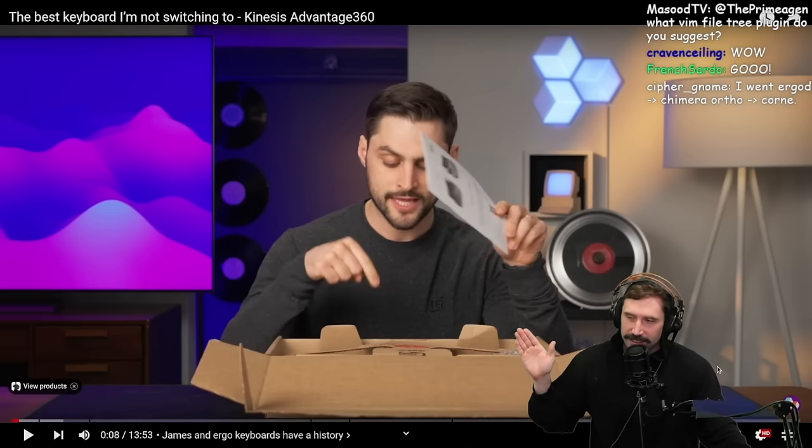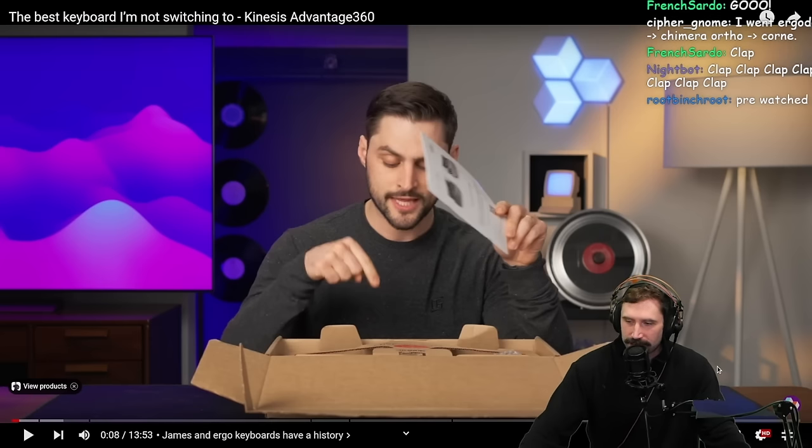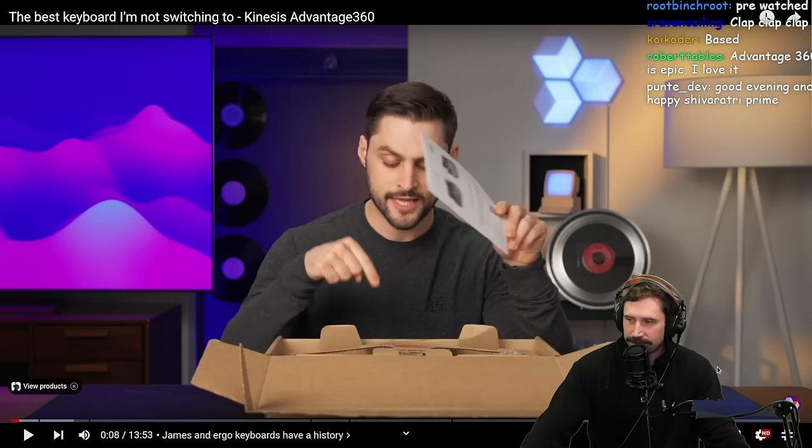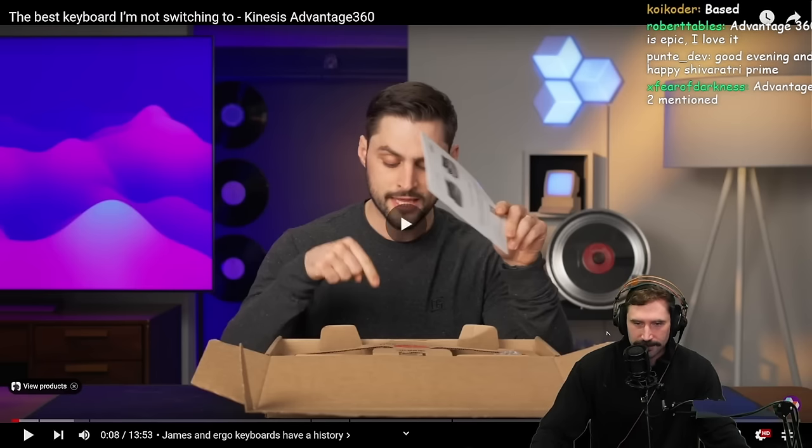Me personally, I got the Kinesis Advantage 2, never looked back. I literally never went off and explored other keyboards. I've never had the desire to. I found my baby. I've loved my baby. I will continue to love my Advantage. The end. This is the Advantage 360 Professional.